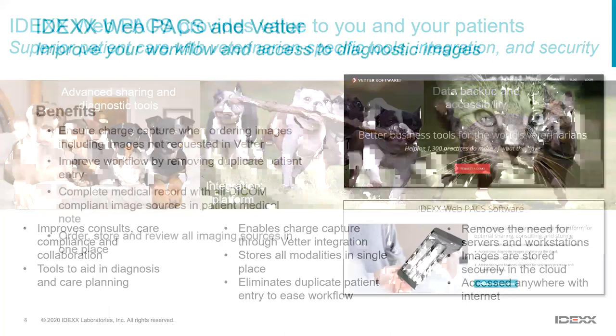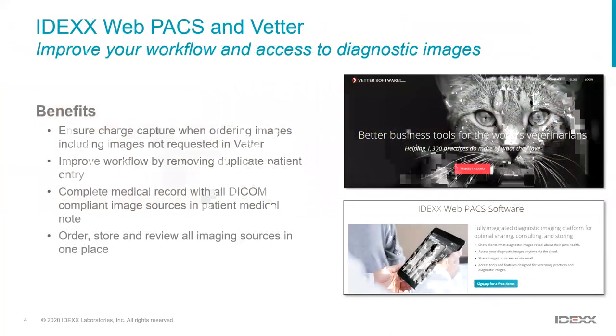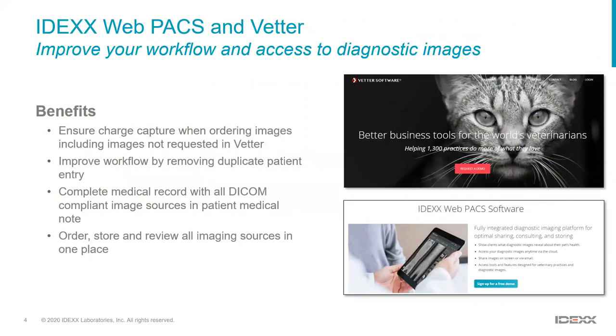I know our Vetter customers are very familiar with cloud technology, of course. So WebPACS, again, is a web-based PACS solution, so it is fully cloud-based, and it does now have full bidirectional integration with Vetter. Like I had mentioned before, we have some key benefits to this bidirectional communication. First, it ensures charge capture, both for ordering images as well as those images that weren't requested. It's smart enough to know that if you captured a chest radiograph that wasn't ordered in Vetter, it's smart enough to understand that and also prompt you and Vetter to go back and charge for that so you don't have any missed charges.